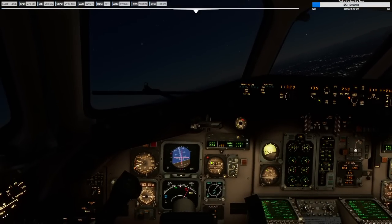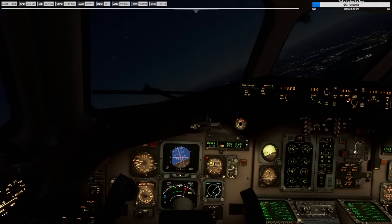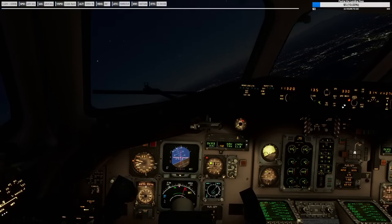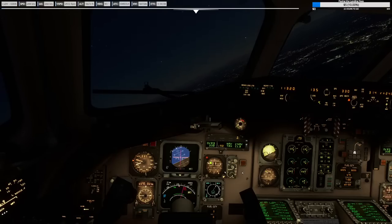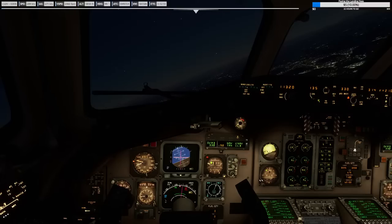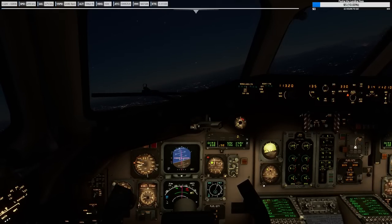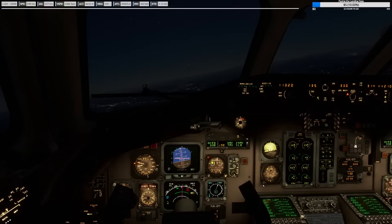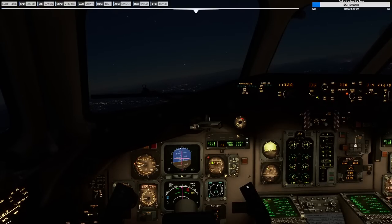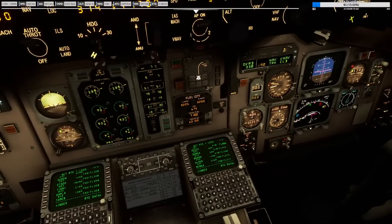Okay then, FMS override. Let's give it a bit of speed there. It's done that. Standard set. Passing 6-1, climbing 9-0, after takeoff checklist.